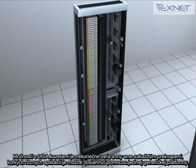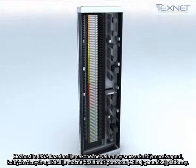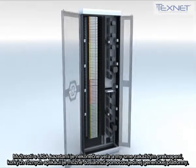The possibilities are endless with the LiSA fibre tray, and we're always surprised by the many diverse applications that can be reached with a single generic platform.